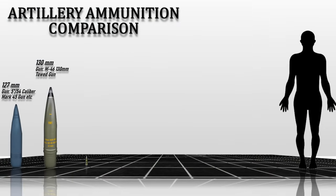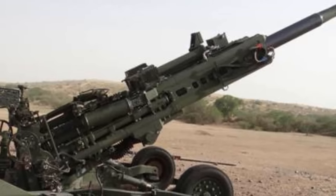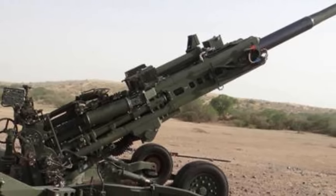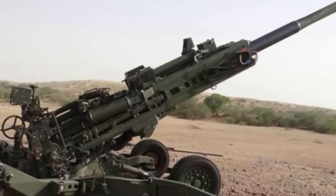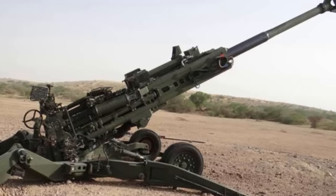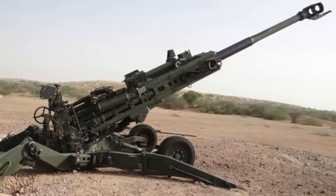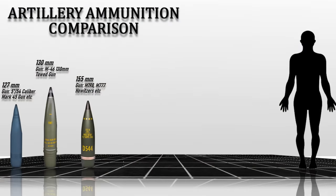Up next is the 155mm caliber. This is a common NATO standard artillery caliber. It is commonly used in field guns, howitzers, and gun howitzers. Since the late 20th century, most NATO armies have adopted 155mm weapons as an all-purpose standard. They are seen as striking a good compromise between range and destructive power, while using only a single caliber simplifies logistics.